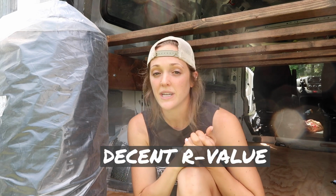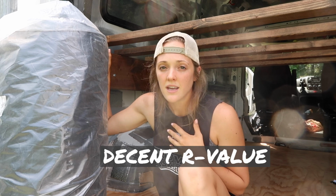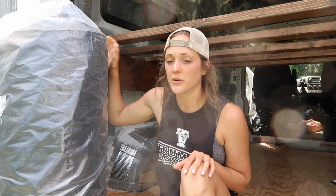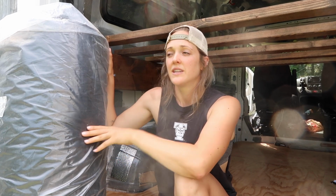And the R value is pretty good. The Thinsulate that I ordered is SM600L. That will all be linked below, along with the adhesive that I use. And the R value of this product is 5.2. So, pretty good. Now, the downside to the Thinsulate is the price.